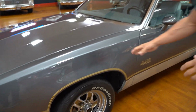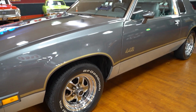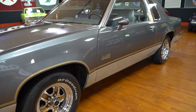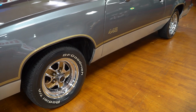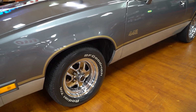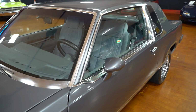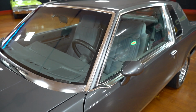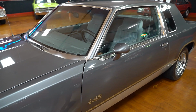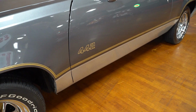No paint imperfections in the driver's side front fender at all. Pinstriping's real nice. You got your 442 wheels, 5-star Oldsmobile, BFG radial tires on the car all the way around, so real nice high quality tires on the car. Window glass, chrome around the windows, drip rail moldings, all in really, really nice shape. You do have dual mirrors on the car, painted the same color gray, same color silver as the car.